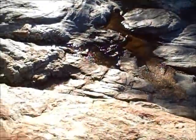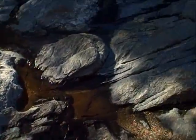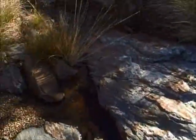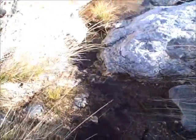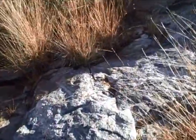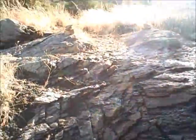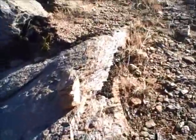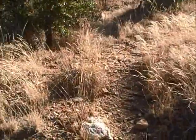A little bit of water in here. It was more in March last year when I did this, or February. But again, it was more snow at that time. Follow these rocks. Here we go. Off the Cowhead Saddle.